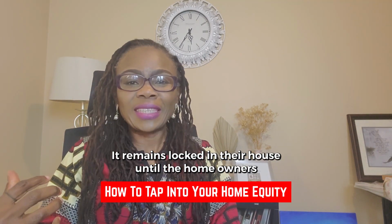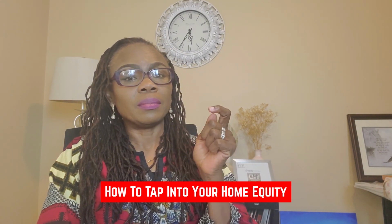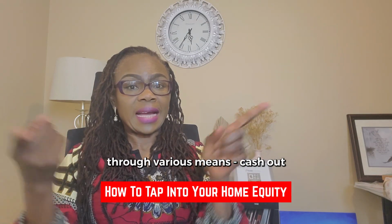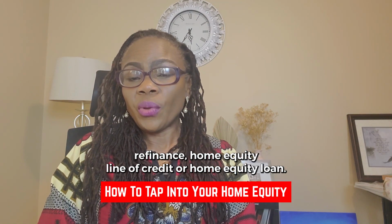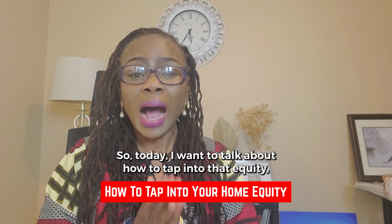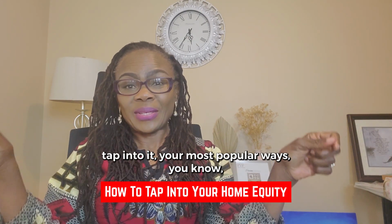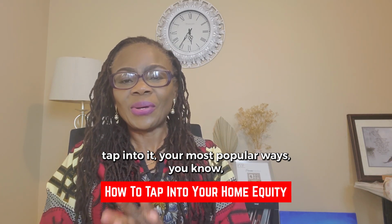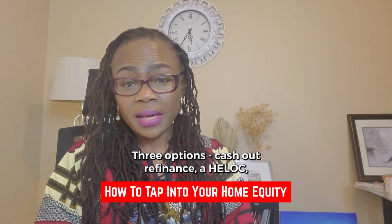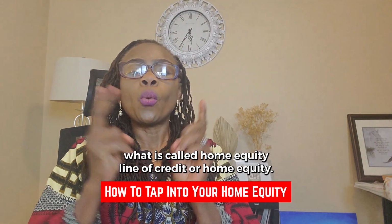It remains locked in their house until the homeowners sell the home or tap into their equity through various means: cash out refinance, home equity line of credit, or home equity loan. So today I want to talk about how to tap into that equity, the most popular ways, without selling your house. Three options: cash out refinance, a HELOC, or home equity line of credit, or a home equity loan.